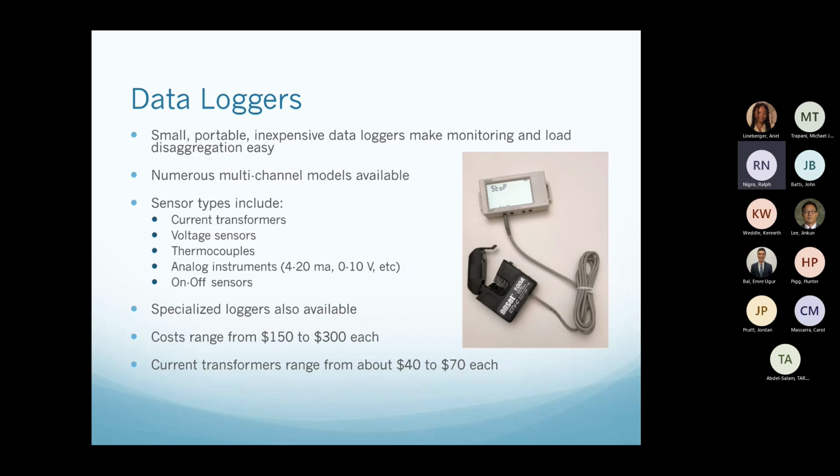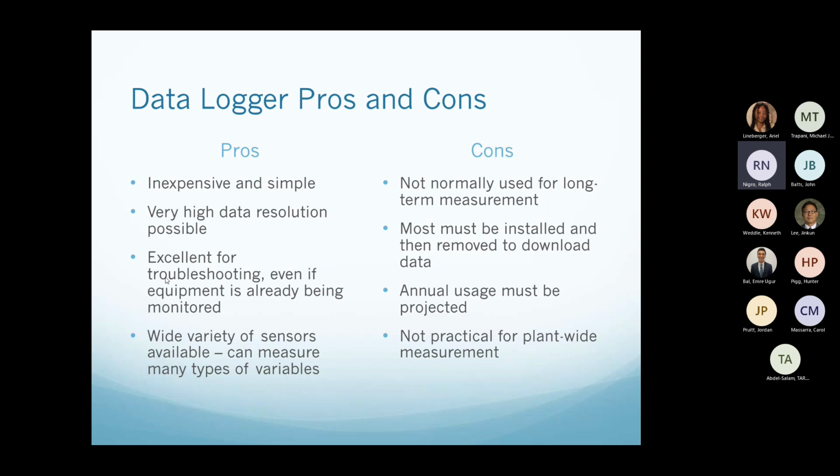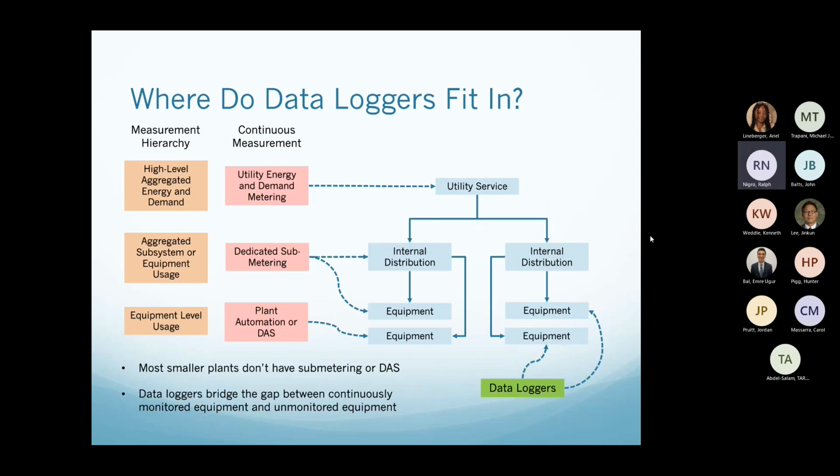And as I mentioned, they're inexpensive. Each logger costs anywhere from $150 to about $300. The current transformers range from about $40 to $70 each. So the complete setup that you see in that picture was about $200, or a little less, actually.